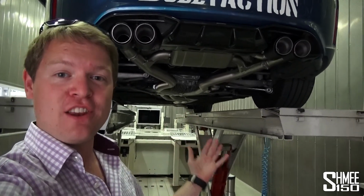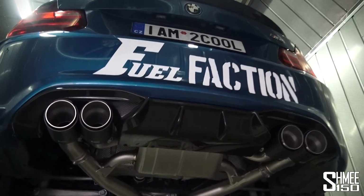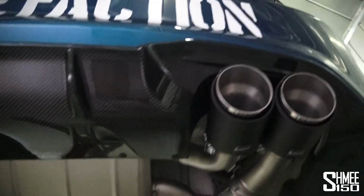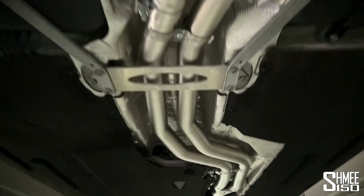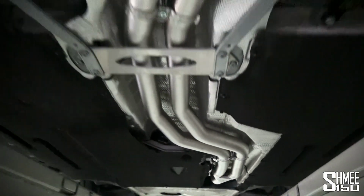We're now back with the M2 with its new exhaust system. So let's take a full look under here while it's still up on the ramps. The carbon fibre diffuser looks absolutely beautiful around the exhaust tips here, but just look at how clean and neat everything is underneath. I mean, we've seen how these parts get made now and how they're all put together. Downpipe up in here, but everything just fits so brilliantly and it looks awesome.